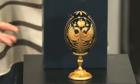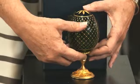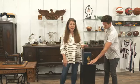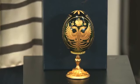And then if we turn it just a little bit, we can see all this beautiful detailed lattice work on the back of the egg with this starburst on the top, and it's on this beautiful base as well. So this is a replica because all the originals are in museums and such. That is correct. This piece is based on the original egg, which is housed in the Gatchina Palace in St. Petersburg, Russia, and I sure hope I pronounced that correctly.